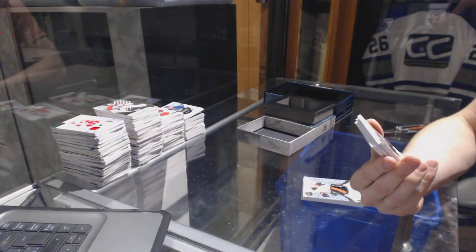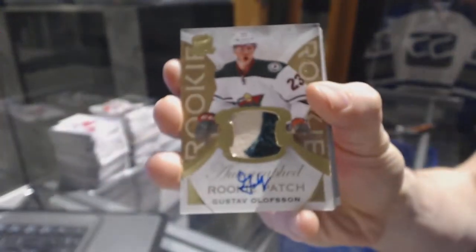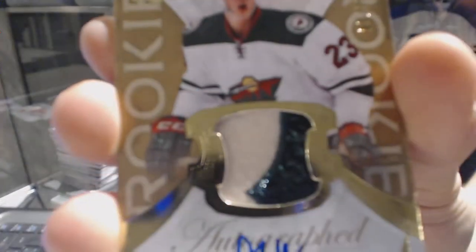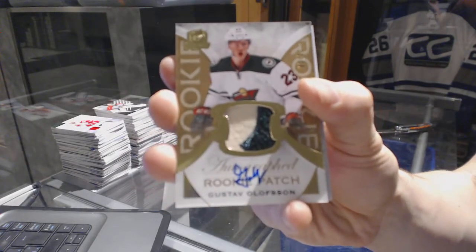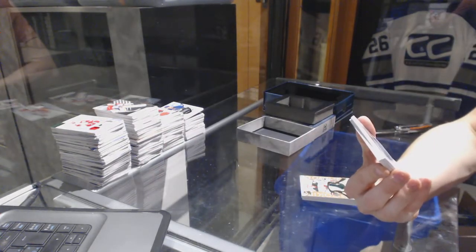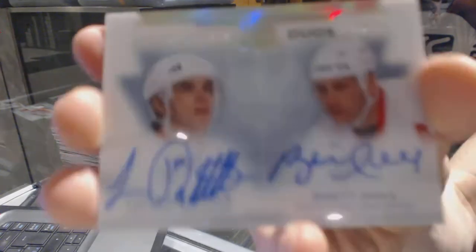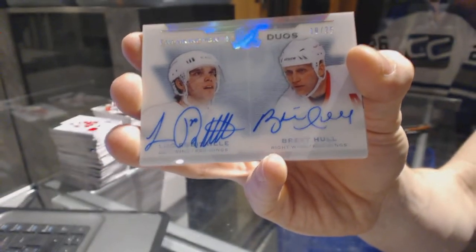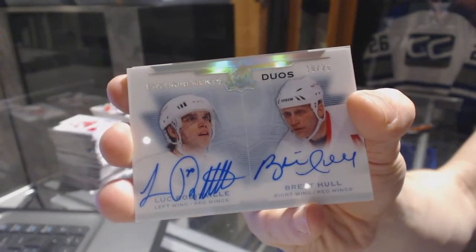We've got a two-color rookie patch auto gold number 22 of 24 for the Minnesota Wild, Gustav Olofsson. 22 of 24 for the Wild, Gustav Olofsson. We've got an Enshrinements dual autograph, number 10 of 25 for the Detroit Red Wings, Luc Robitaille and Brett Hull. 10 of 25 for the Wings, Luc Robitaille and Brett Hull.